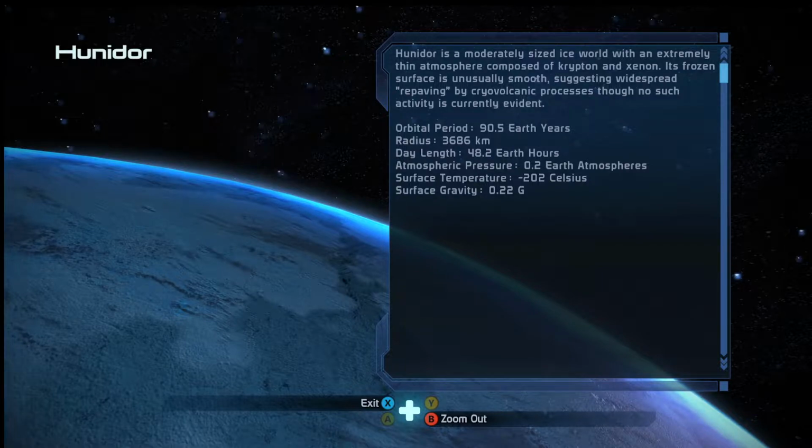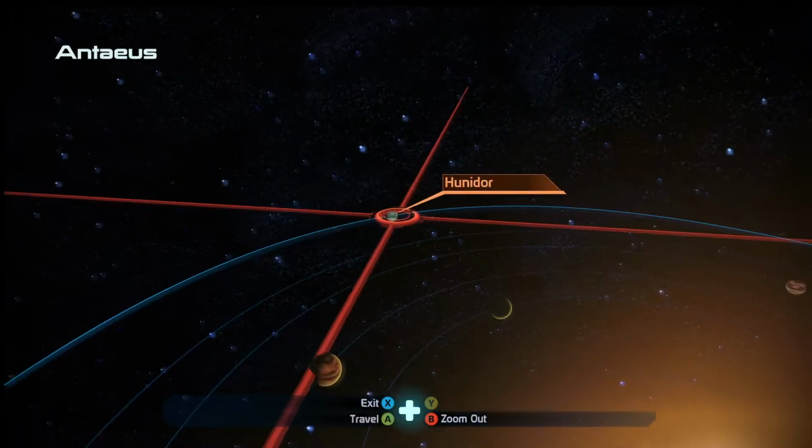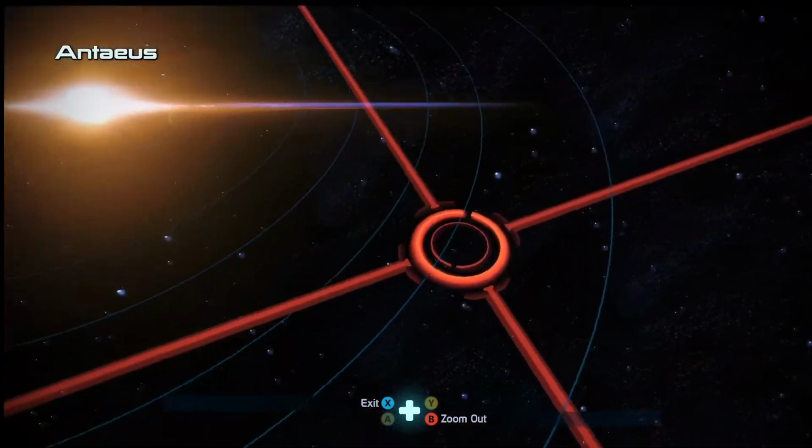Hunador is a modestly sized ice world with an extremely thin atmosphere composed of krypton and xenon. Its frozen surface is unusually smooth, suggesting widespread repaving by cryovolcanic processes. No such activity is currently evident.